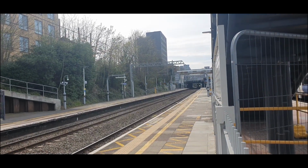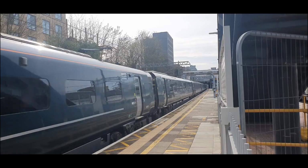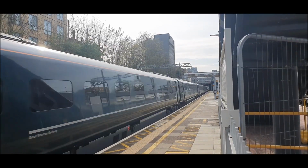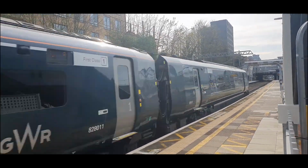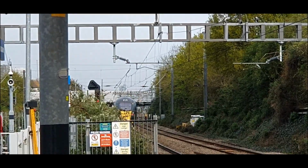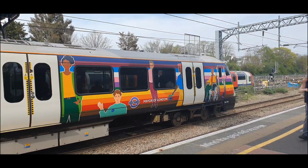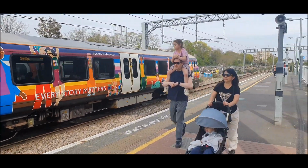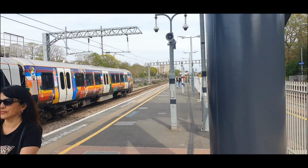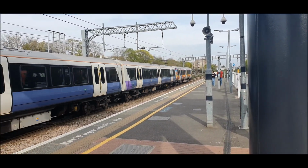Okay, the next train to pass by is going to be a Great Western Railway IET going from Hereford to London Paddington. And that is worked by 800311. Okay, well, sneaking up and now heading off is 345055 with the 1615 TfL service to Abbey Wood.